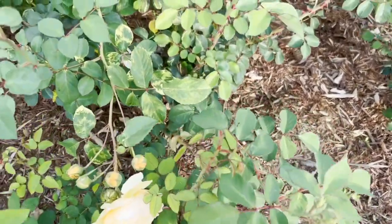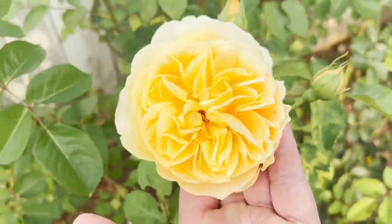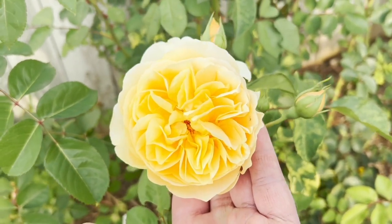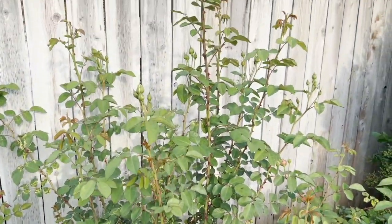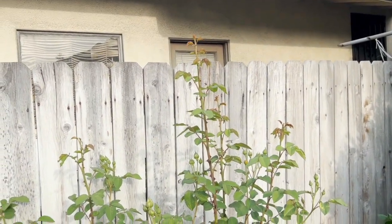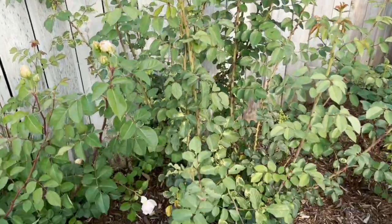Over here is Graham Thomas. It's a beautiful yellow. This one, if I had to replant it, would be up against a trellis because it is absolutely a tremendous grower. And as you can see, I mean, it's gonna grow another 2, 3, 4 feet from there. So I do prune it back a lot.